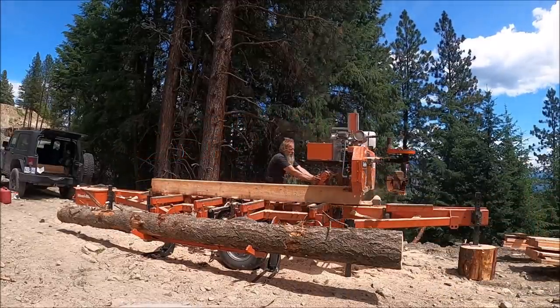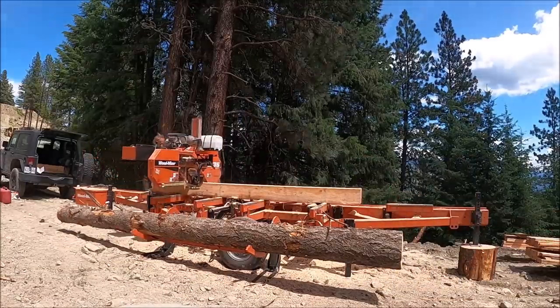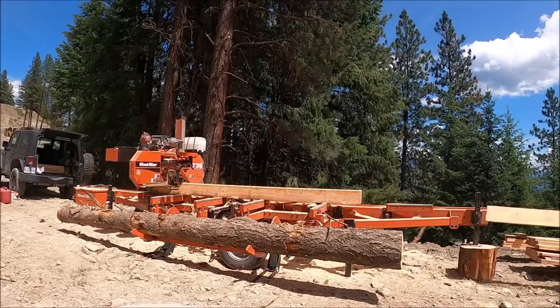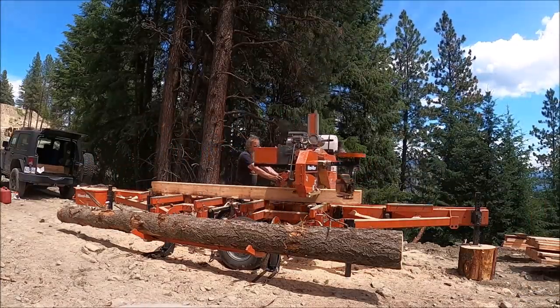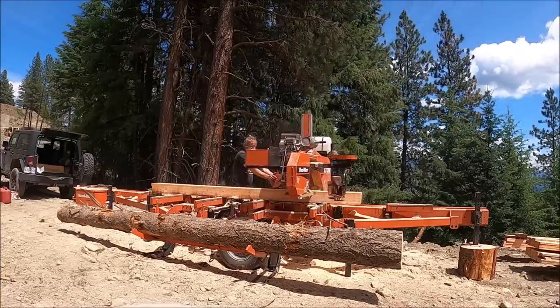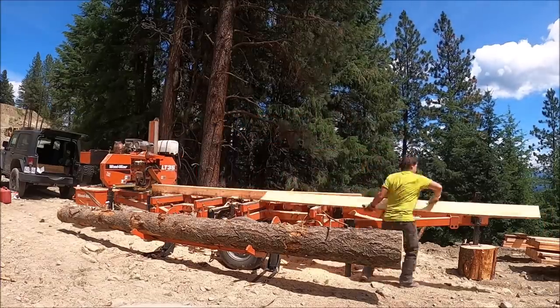So once you get the log squared up, you can just start cutting 1-inch boards off. It works pretty good. Nice thing about the band mill, it's got a pretty thin kerf, which means it doesn't use a lot of saw. You're not wasting a lot of wood there because it's only about 1/8 of an inch per cut. So it goes along pretty fast.